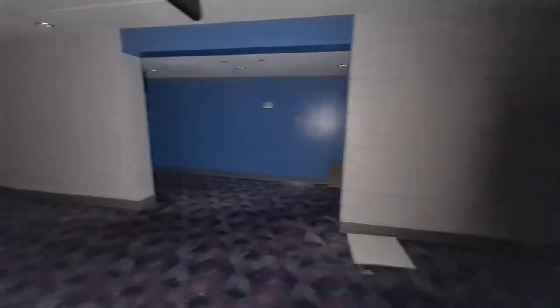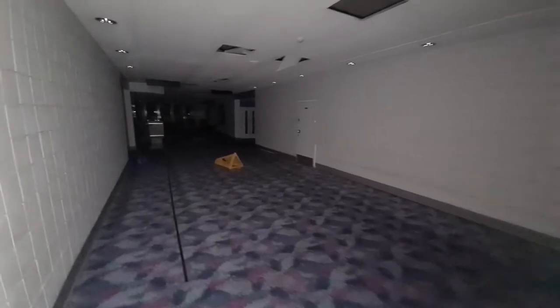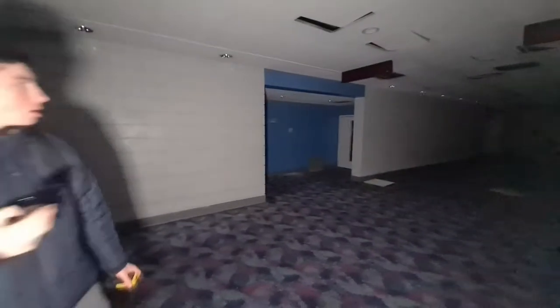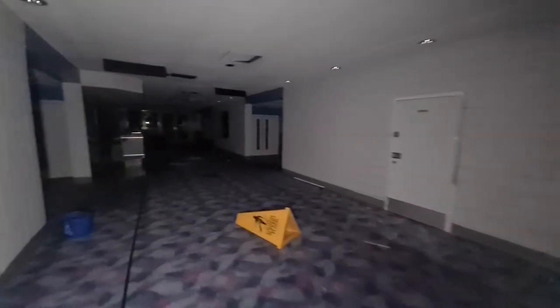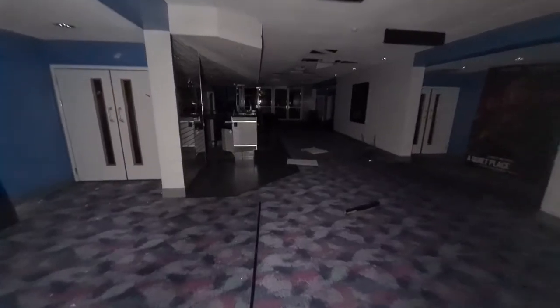There's not a lot I can do about it though, because I'm trying to show people around. I can't turn the light off. So we just go for it then. So what we were saying, 2, 4, 6. 6 cinemas in this one, 6 cinemas on the other side as well. So 12 screens in total.